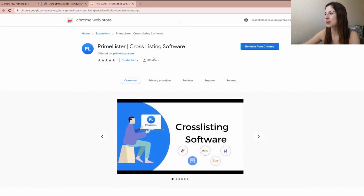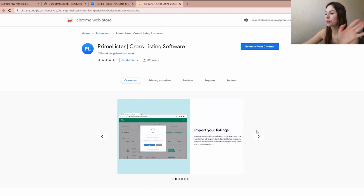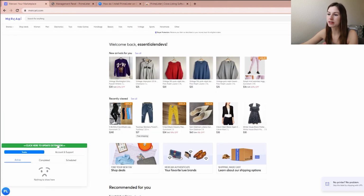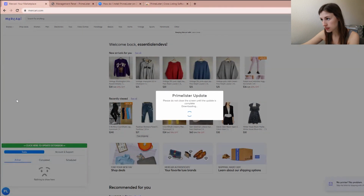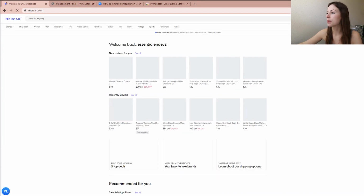I already have it downloaded, so it's not going to work. Here it would say add to Chrome, but since it's already on here, it says remove from Chrome, but I'm not going to remove it. That is why, in Mercari, you can see this little PL down here, because the extension is on my Chrome. But sometimes they do have updates, so you need to click there to update the extension. And I definitely recommend doing that. A newer version is available. Do you want to update it? And I say yes. It needs to update to whatever updates they've done on the tech side. You definitely want to make sure you're up to par with that.